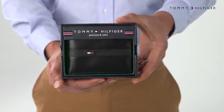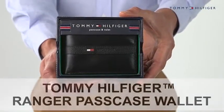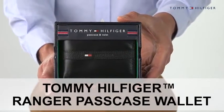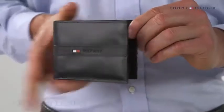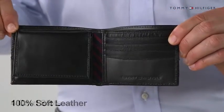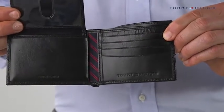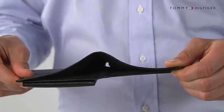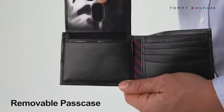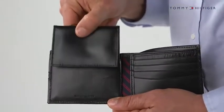Stately design, crafted with cowhide leather, makes this Ranger Pass Case wallet by Tommy Hilfiger a popular choice for any well-dressed man. This soft leather wallet features four card slots, an ID window with easy access thumb hole, two pockets, one large bill compartment, and a removable pass case to meet your organizational needs.